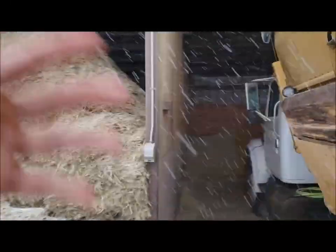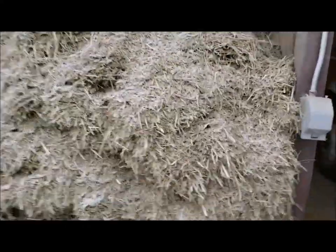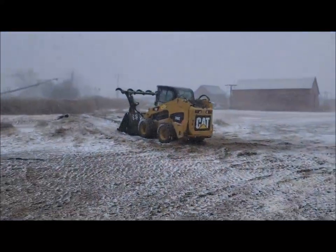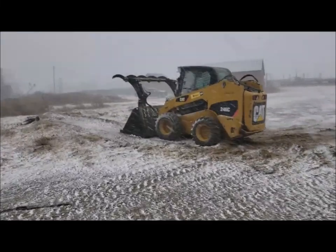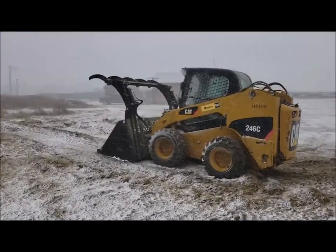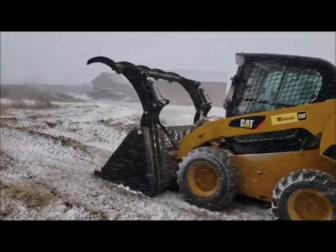So if you're new to the channel, this is my commodity barn. This is hay out of my roto, my roto grind. I made a video on this bucket that nobody has seen. Oh, it is snowing like crazy now.